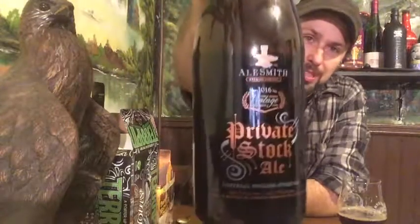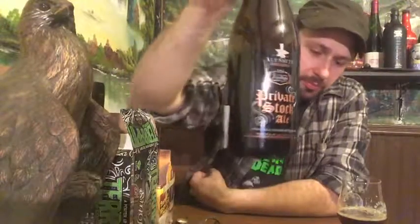Well, I'm going to give this one a 9 out of 10 for right now. It has the chance to grow and develop, calm down, and mature quite a bit. But the Private Stock ale, the Imperial English style ale at 11% from Alesmith Brewing Company from San Diego, California, is going to get a big old 9 out of 10 from me.